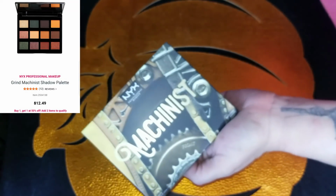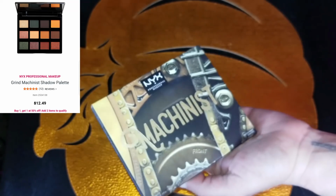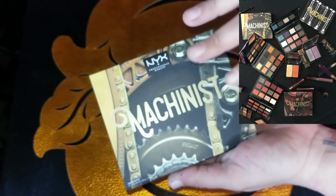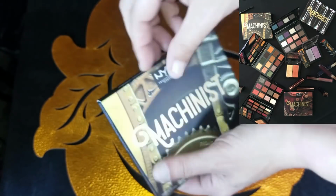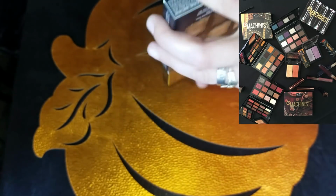Up next, I didn't hear a lot about these and I saw them in Ulta and they are very new. I did only grab one because I happened to buy a lot of stuff that day. This is the NYX Machinist palette. They have three all together. This one is Grind. This is the one I chose because it was the colors that I enjoy, but they do have two other ones. There is a cool tone one, I think.